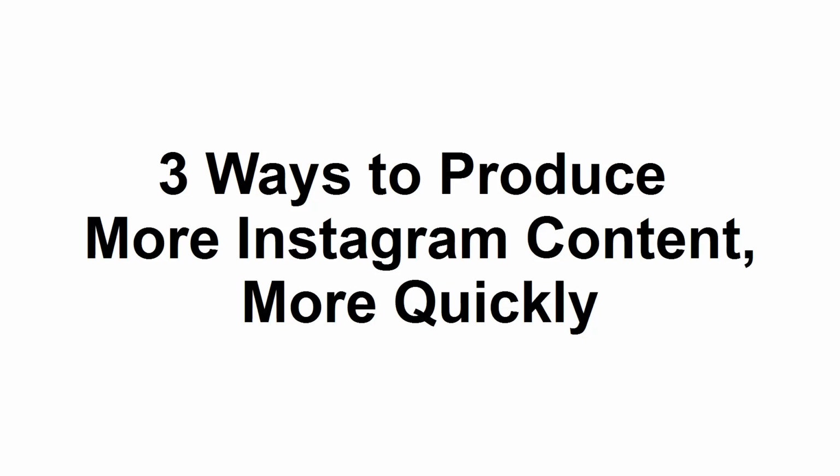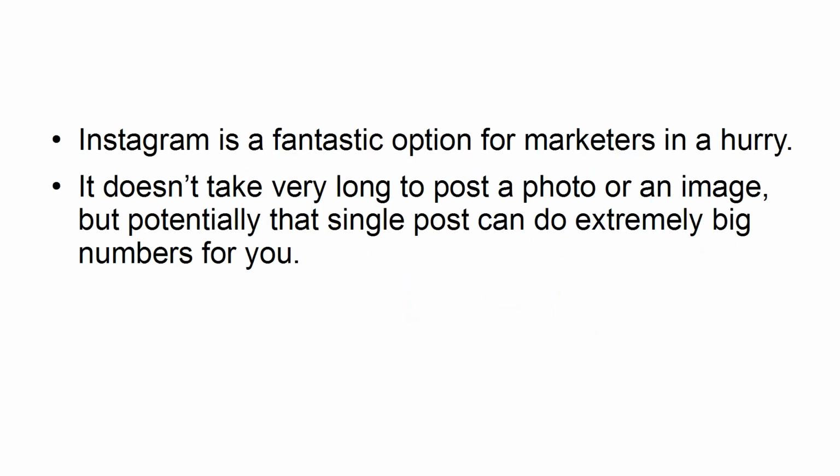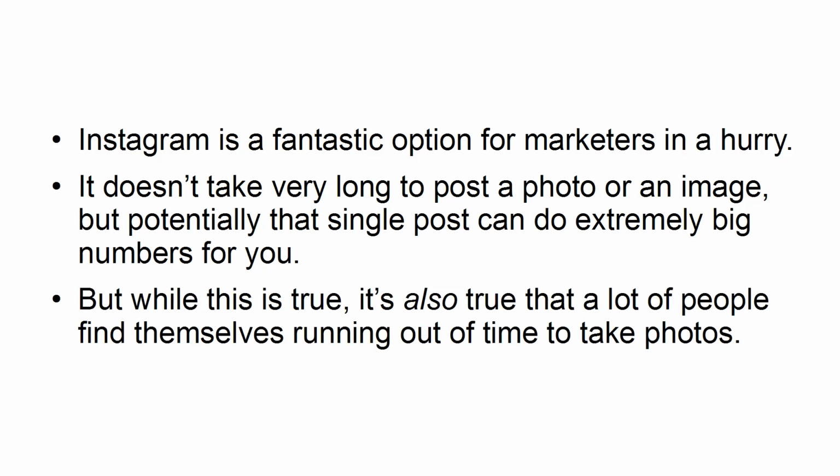Three ways to produce more Instagram content more quickly. Instagram is a fantastic option for marketers in a hurry. It doesn't take very long to post a photo or an image, but potentially that single post can do extremely big numbers for you. But while this is true, it's also true that a lot of people find themselves running out of time to take photos.